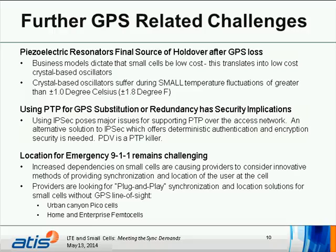Using PTP over GPS as a substitution or redundancy has security implications. Using IPsec poses a major issue for supporting PTP over the access network. An alternative solution to IPsec, which offers deterministic authentication and encryption security, is needed, or you simply have PTP run outside the IPsec tunnel. There's an argument for that. PDD essentially is a PTP killer.